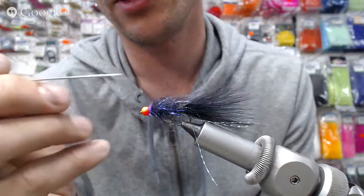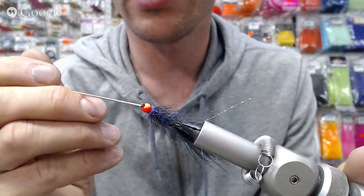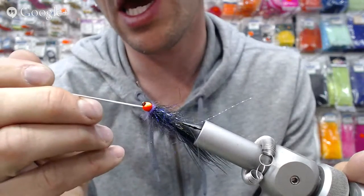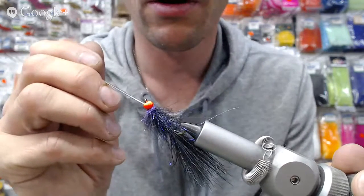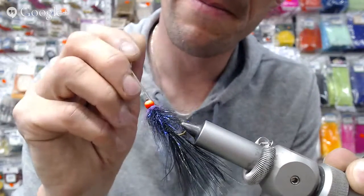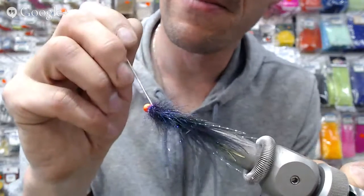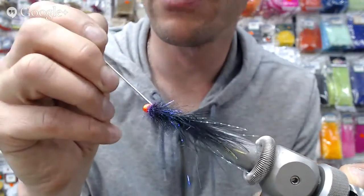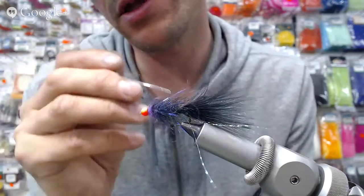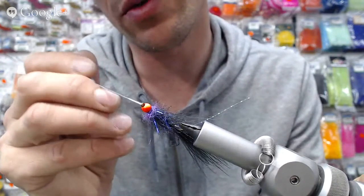So I'm just going to take my dubbing needle now and pull this purple out so it kind of capes over the fly. So it's a little bit less of a hot spot and more of a hot coat.